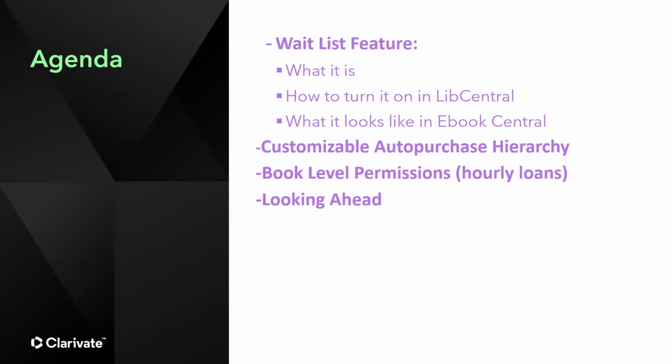So what we're going to talk about today is the new waitlist feature and what that is, how you would turn it on in Lib Central. If you're not the administrator for Lib Central, just take note, and it's something maybe to ask your admin about, but it's definitely something that your institution may or may not want to do. It's not required, but it is now a feature that if institutions want to do that, they can.